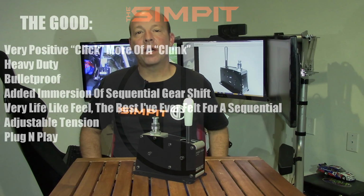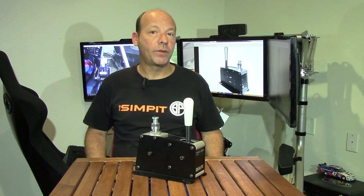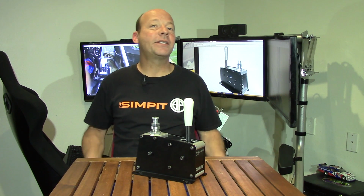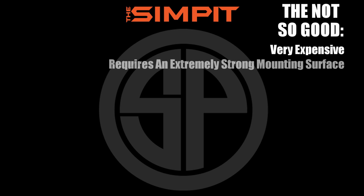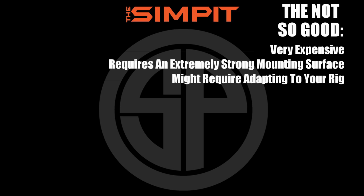And now on to the not so good, and the first being very obvious, and that being its price. It's not going to be affordable for some people. It is very expensive. Requires an extremely strong mounting surface. Might require adapting to your rig. Very loud shifter.